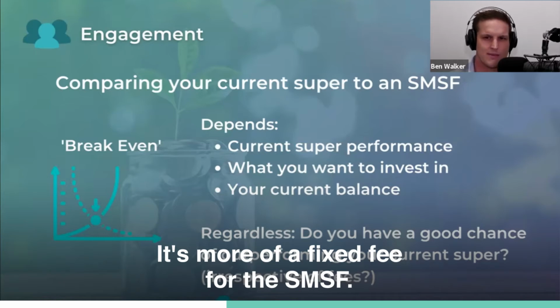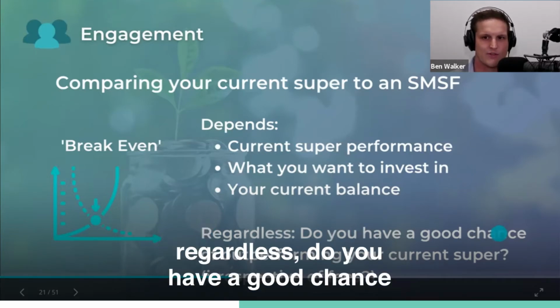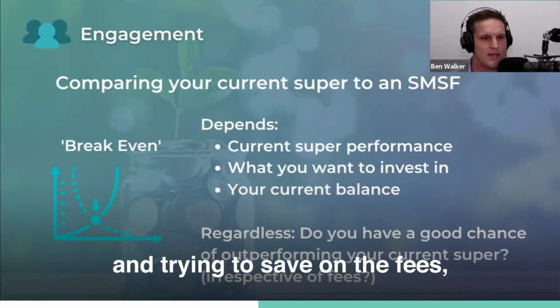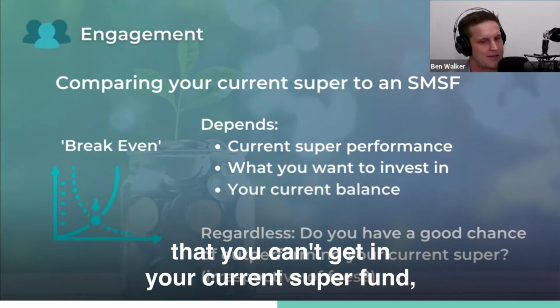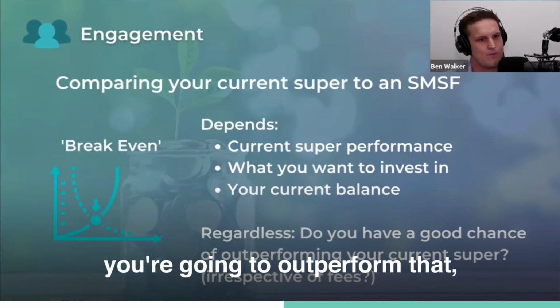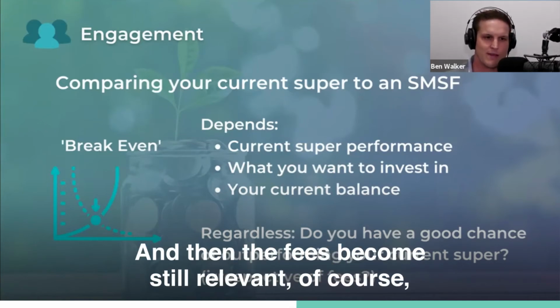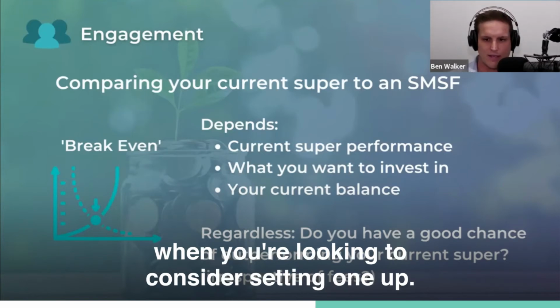But I guess from my perspective, regardless, do you have a good chance of outperforming your current super? If you're not just looking at the fees and trying to save on the fees, and you invest in shares or property that you can't get in your current super fund, you have a good chance of outperforming that if you do it yourself. And then the fees are still relevant, of course, but that's not the only thing you're comparing when you're looking to consider setting one up.